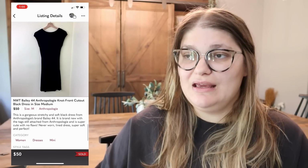I also got this one at 2nd Avenue in Maryland, and I believe I paid something like $5 for this dress. So it sold for $50, we made $40, I make $35 at the end of the day. But this one has been around for so long. I think this is from one of my first trips to that thrift store. So I would say that I probably have sat on this for almost 2 years.